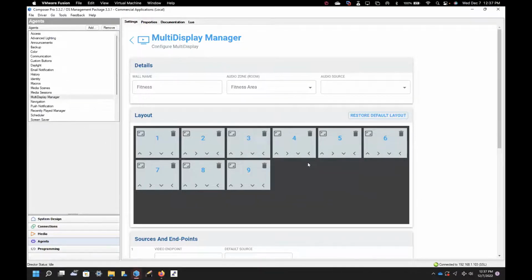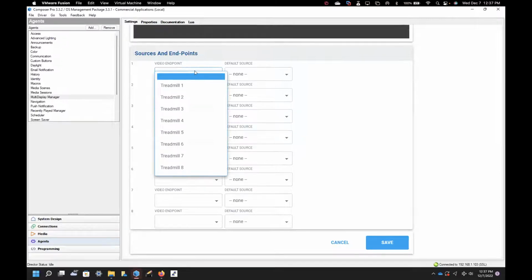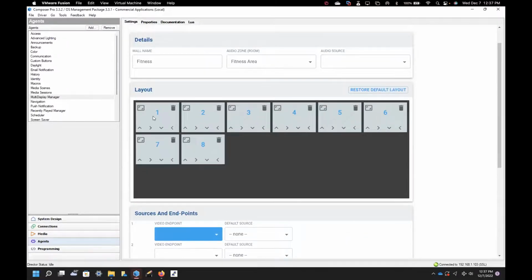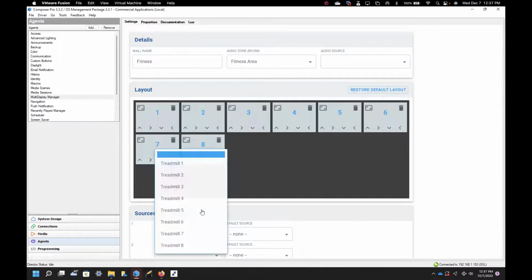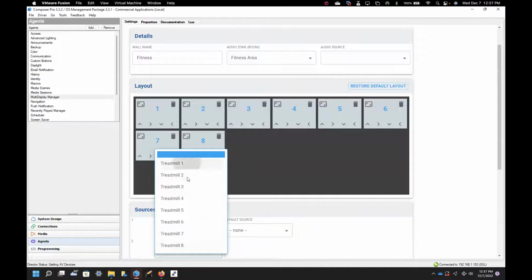That way the customer can look at the touchscreen, look at the TVs, and instinctively know which one's which. And I'm going to show you something here in a second. Video endpoint. So you're telling us TV1 up here. What is this? Well, that TV1 is treadmill 1 and TV2 is treadmill 2.